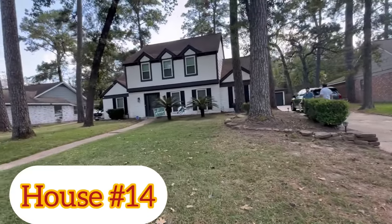So this is house number 13. Let us know what you think of that one. I don't hate it. I'm around a 7.2. House number 14.